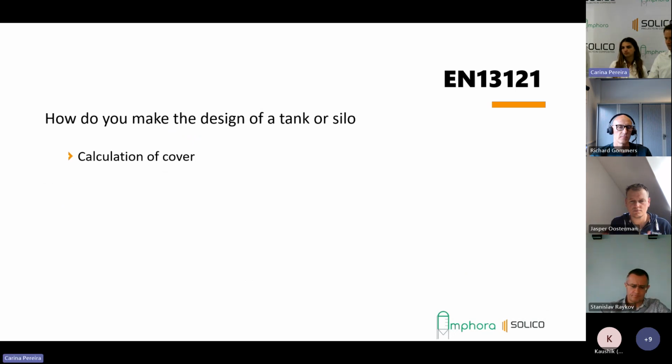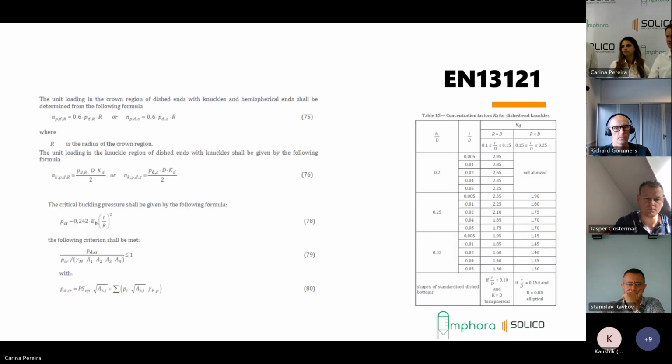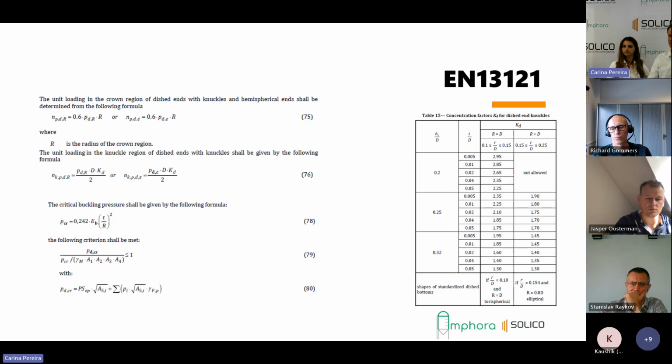Now we know our loads, we know our material factors, we know our material properties. Now we can actually start designing our tank or our silo, and we do that basically from top to bottom. We start with the design of the cover. Again, some formulas. On the left-hand side, this is the example of a calculation of a dished end.